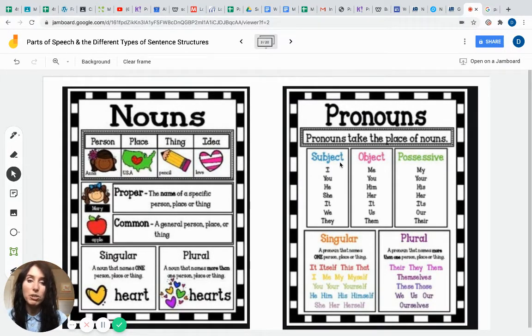As we compare that to our pronouns, you can see that pronouns change their form based off of where that word is located in the sentence. If it comes at the start of the sentence, it's called the subject. These would be the pronouns that you would use at the start of a sentence. If it comes at the end of a sentence, it would be referred to as an object or what's called a direct object, and you would use these types of pronouns.